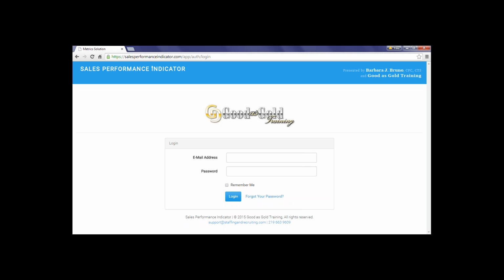To save time, you may want to save the URL in your favorites. I suggest that you have your people do the same, that they put salesperformanceindicator.com/login in their favorites. Step 1, when you come here, you're going to log in utilizing the username and password that Beth sent to you. But then the system is going to ask you to change your password, because you want a password that is something you're going to remember.